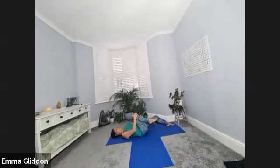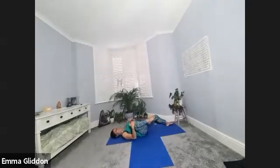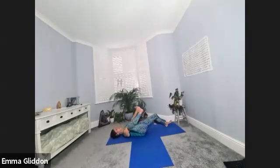Marvelous. So we're coming to the one we call half happy baby. So taking the right knee to the outside of your right shoulder. It's not going to go to the ground. You're going to keep that left hip down. Just heading in that direction. Bring the right arm on the inside of the knee and hold the ankle, or even the side of the foot. Then we're going to turn the sole of the foot towards the sky.